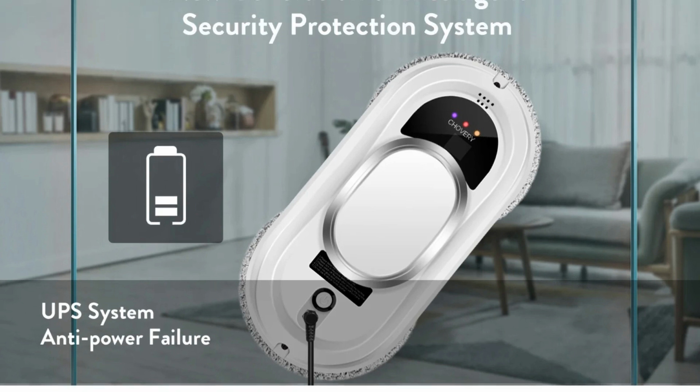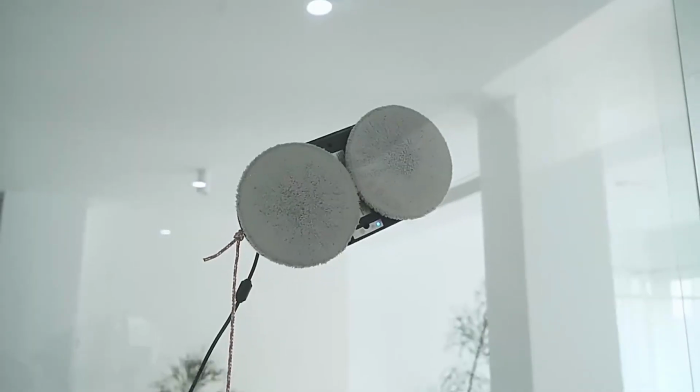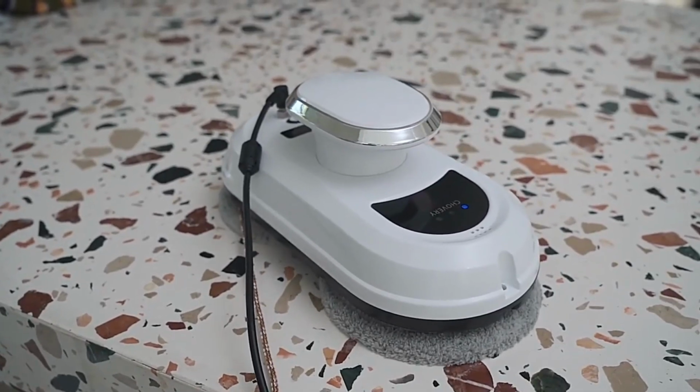This wide voltage compatibility ensures that the device can be used in various regions without requiring additional voltage converters, making it a convenient choice for international use.